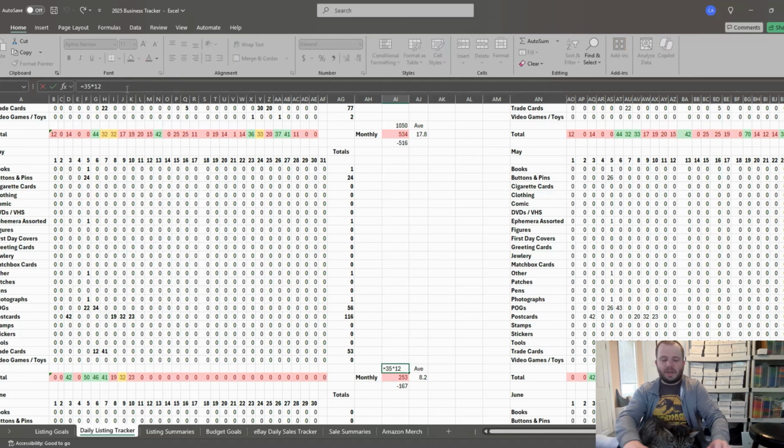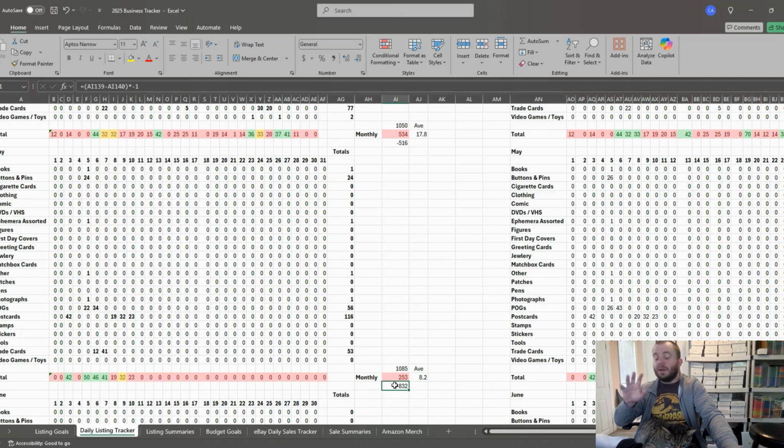So what I've been finding is if I just start the month, all right, 1,085, that's the goal for the month. Almost every day this number will improve and it'll never get worse because I will be putting up new listings every day. Just seeing that number go down instead of getting worse, at least psychologically for me, is more beneficial. It's more motivating than anything else.